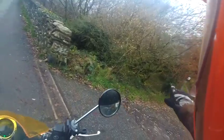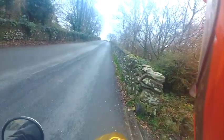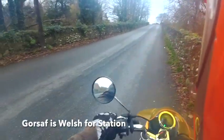So, here we have Ship Cottage. Used to be, I think, a ship inn. We're now crossing here what used to be a railway line. Now I've got to try and get this right, because if I cock it up, I'm going to look like a complete twonk. And down there is Llanrug Station. Now, Gorsaf Llanrug played an important role.